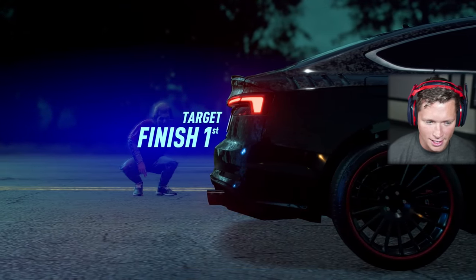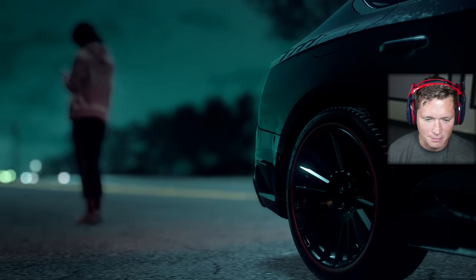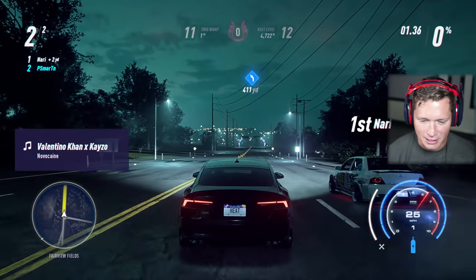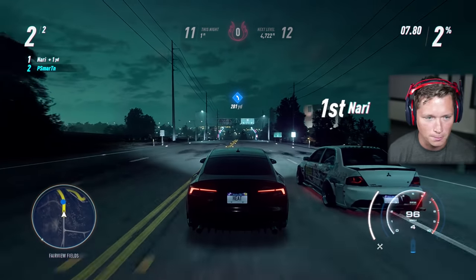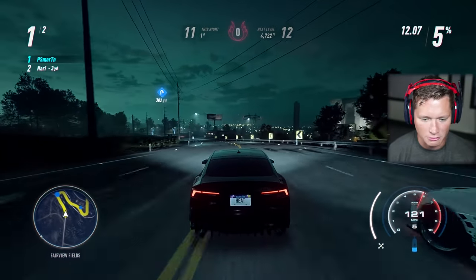Is this a head-to-head race? It's sounding like this might be a head-to-head race here, so I'm kind of excited about it. Here we go. She's got an Evo. Yeah, this is head-to-head. It's me versus you, girl. If you need any pointers, don't be afraid. Let me pop this nitrous right off the bat, and here we go. Got a point-to-point race. We are going to get after it.